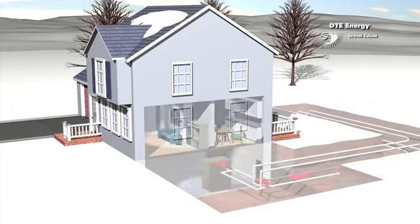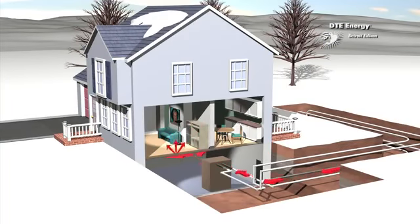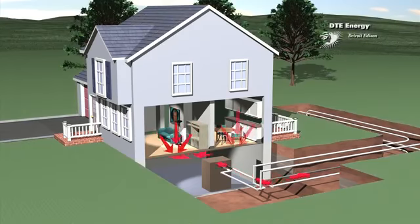During the winter, a geothermal energy system delivers heat from the earth to a furnace. The heat is compressed to a higher temperature and moved through the home by forced air or radiant floor heating. During the summer, the process reverses. The geothermal energy system removes the heat from the home and deposits it into the cooler earth. The result is a cool, dehumidified home.